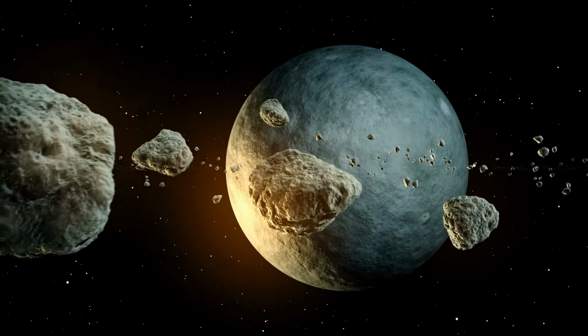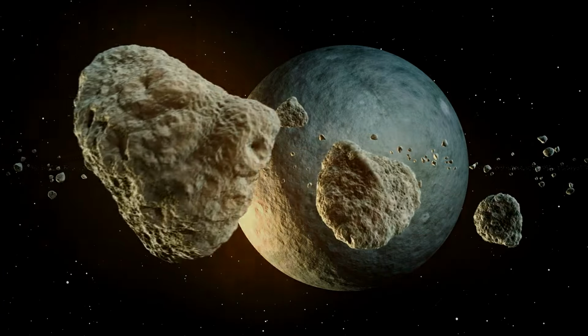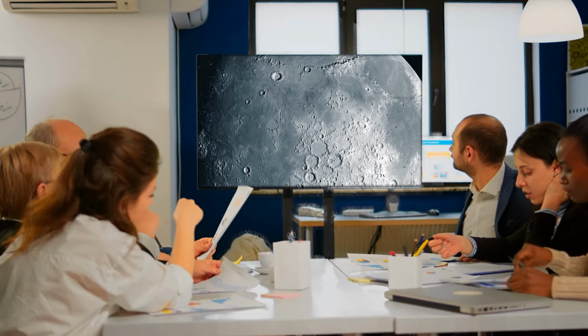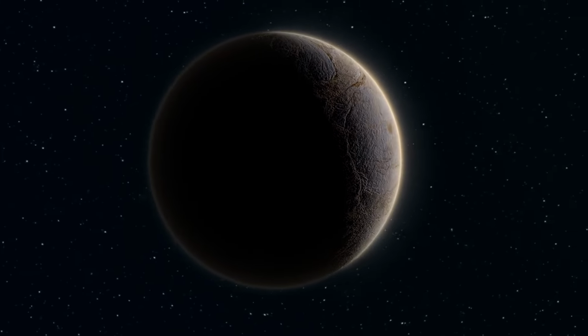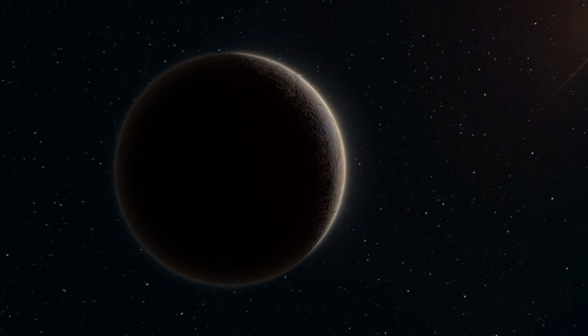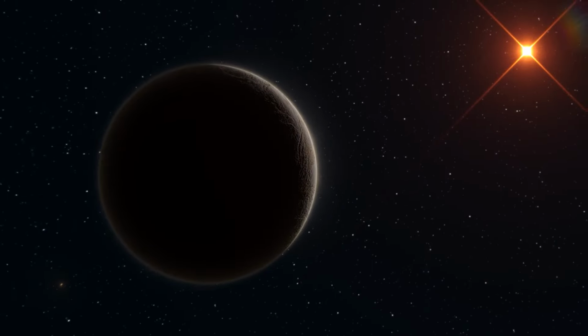Over time, this material coalesced to form the moon. The details of the moon's assembly remain a topic of scientific debate, but researchers generally agree that this process was relatively rapid, potentially occurring within a few months to a few years.